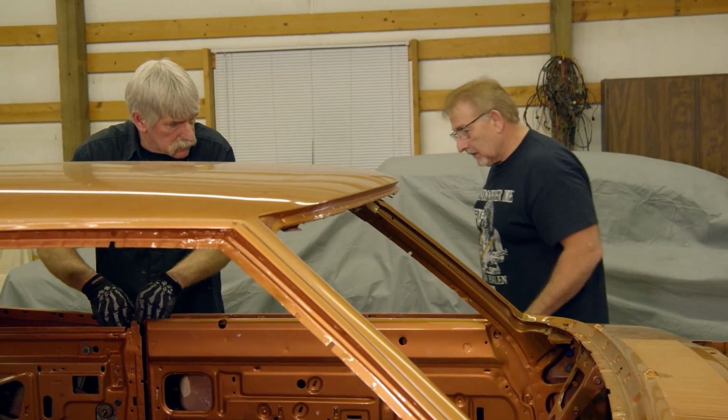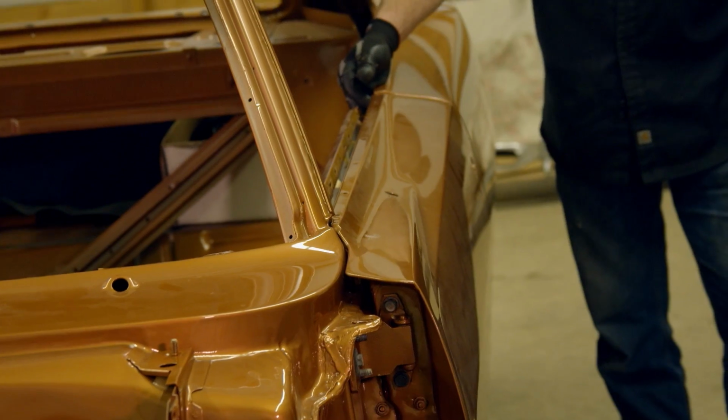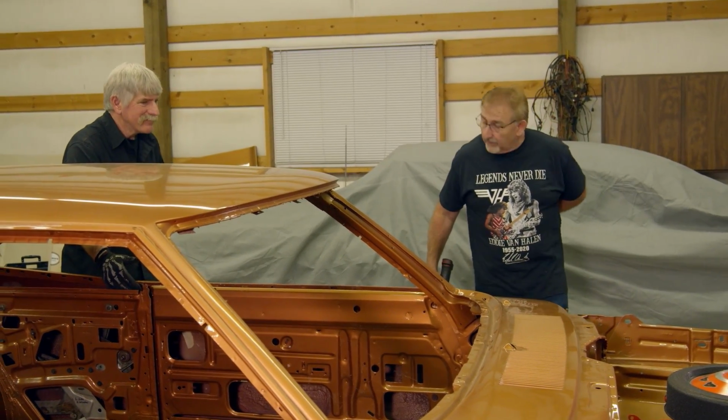Looking nice. How are we looking? Oh yeah, beautiful. All right, we got our door hung. All we got is the fender and the hood.